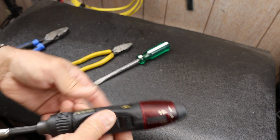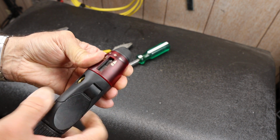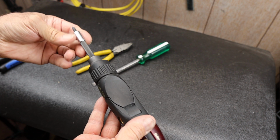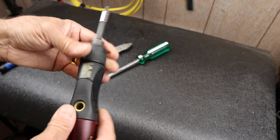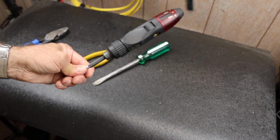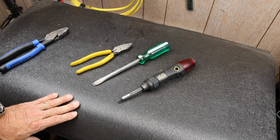Didn't hold that many bits, but a lot of infrastructure here to hold bits that it doesn't hold very many of. And then a kind of a clunky thing here. German made. Maybe somebody knows more about these. But anyway, I did enjoy it, but I never stopped looking.